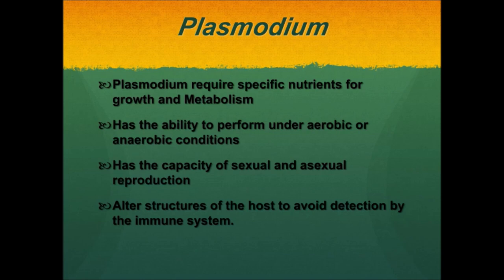In terms of growth, Plasmodium is able to undergo asexual reproduction through a process known as schizogony, in which the parasite replicates a genetically identical daughter cell that is released into the host bloodstream. In addition, Plasmodium is also capable of undergoing sexual reproduction through a process known as gametogony. In this process, the parasite produces gametocytes that will eventually undergo meiosis to form haploid gametes that can fuse to form a zygote.